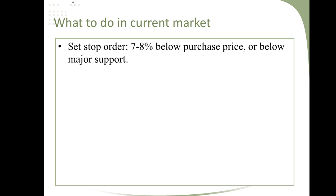So it's very important in this market. If the stock starts going down, you've got to get out.